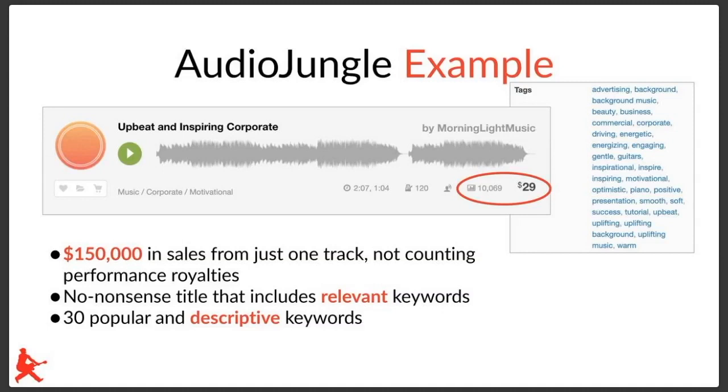And you can see right from their title that the title includes 3 relevant keywords: upbeat, inspiring, corporate. That says it all. And then you have descriptive keywords on the right here, and the maximum number of keywords you can add in Audio Jungle is 30, and Morning Light Music made sure they added 30. So, they took the time to come up with relevant and specific keywords. One of my favorites in there is tutorial, because for a YouTuber who's looking for music for their tutorial, it's perfect.